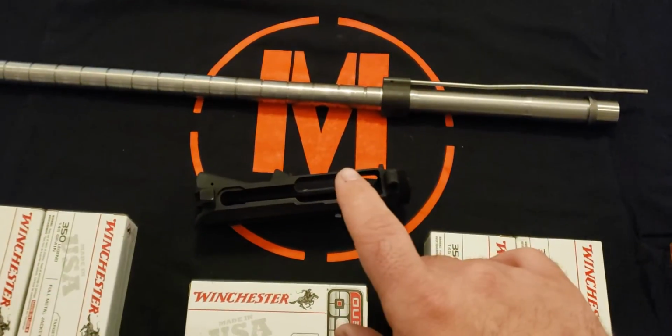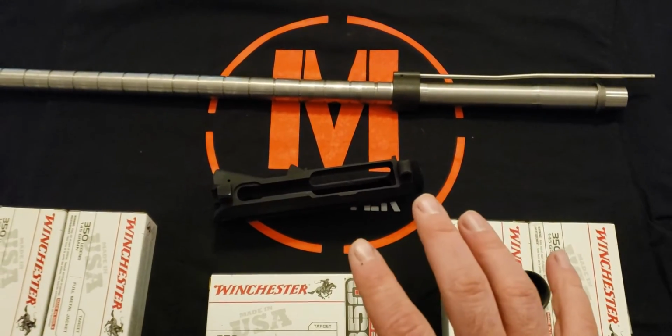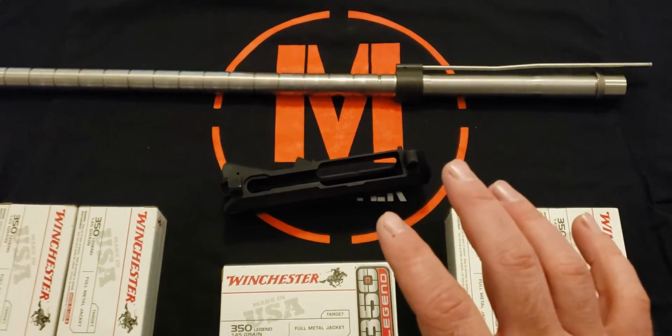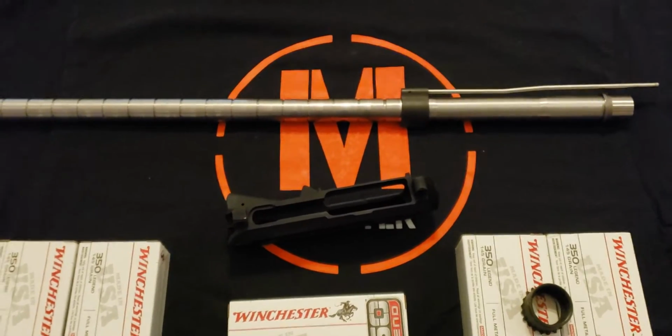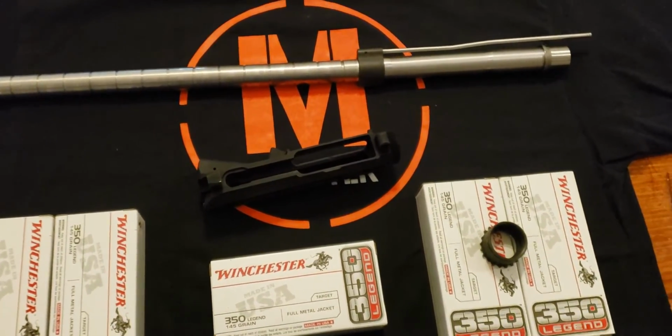As far as a bolt carrier group, I'm going to run a standard BCM bolt carrier group. I might pull my LANTAC bolt carrier group out of my 14.5 pin and welded, but I'm not sure. It'll probably just be a BCM, because we're just testing.